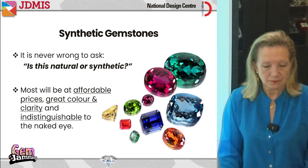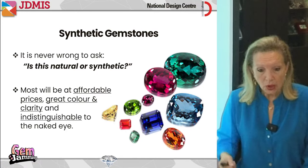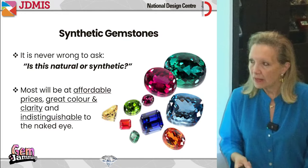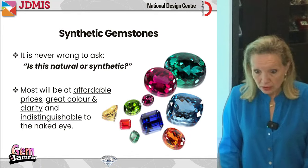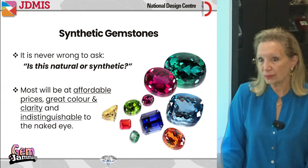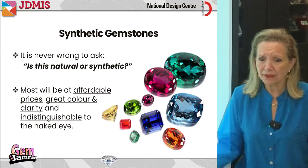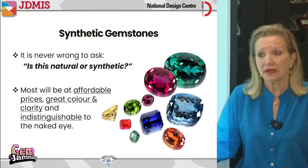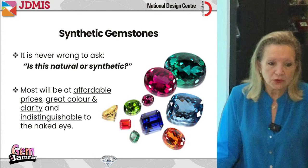But the second and the third one are a little bit more expensive, but it is much more difficult to tell. If you had the flux method, or if you had the hydrothermal method, then your pricing is going up to around $200 for the stone instead of $80. And for the hydrothermal, you might pay maybe $300 for that one, a little bit more. But $300 for the stone versus $80,000 per carat, I mean, there's just no comparison.